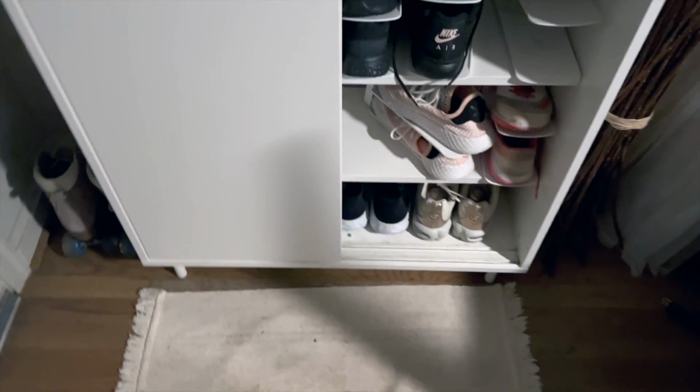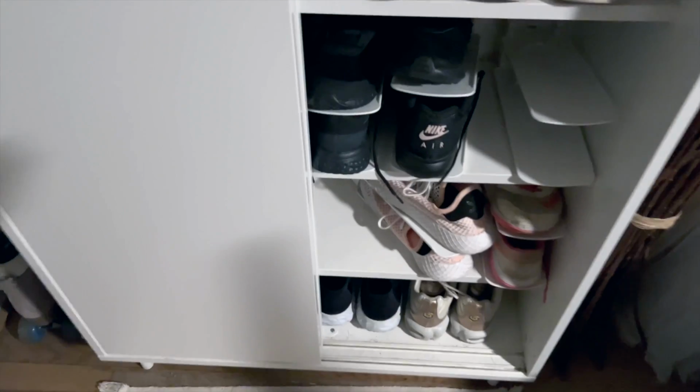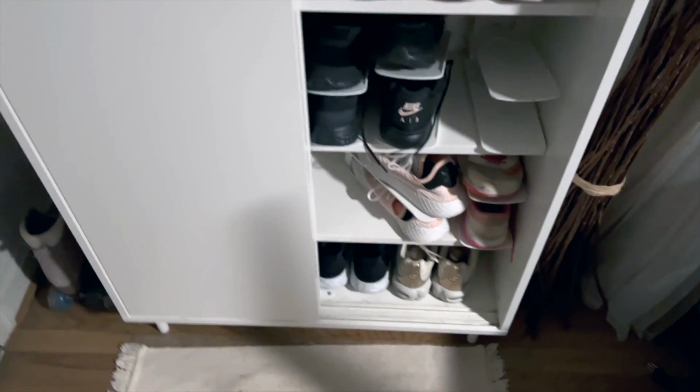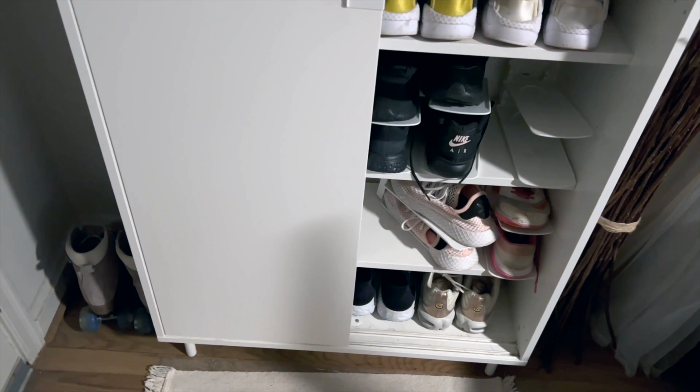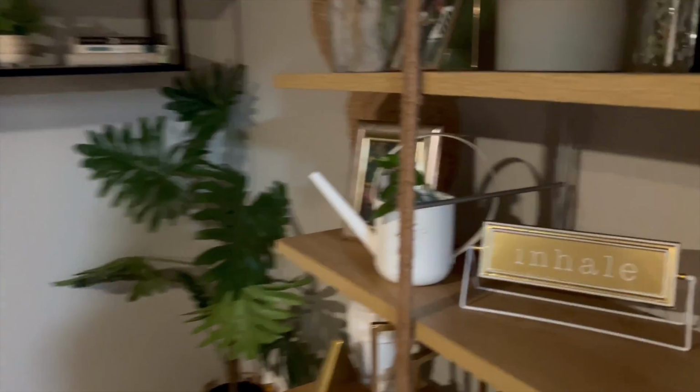So I wear size 7.5, 8 in women's shoes. If you have bigger shoes, you can slant these shelves. I'm not gonna do it now, but you can slant these shelves to maximize the space to fit bigger pairs of shoes.